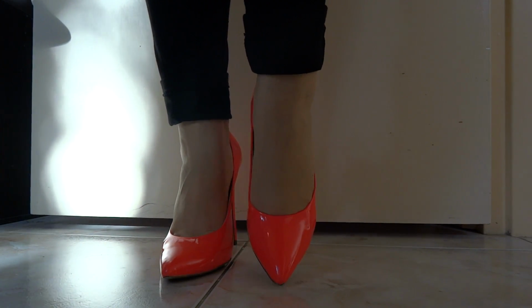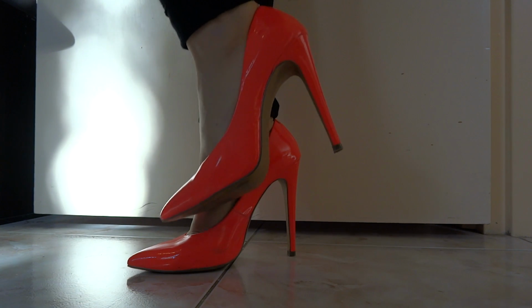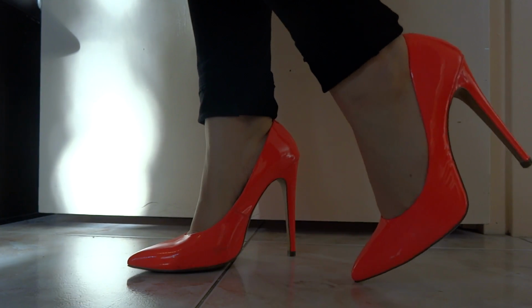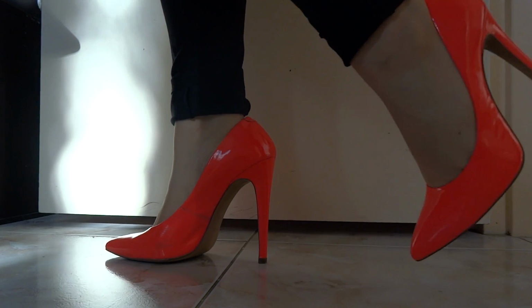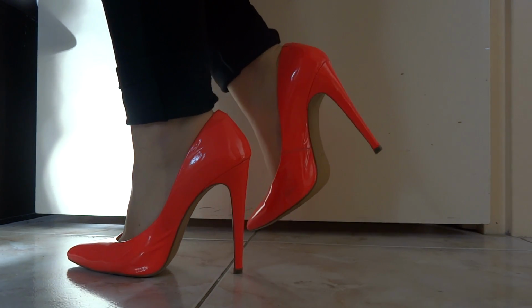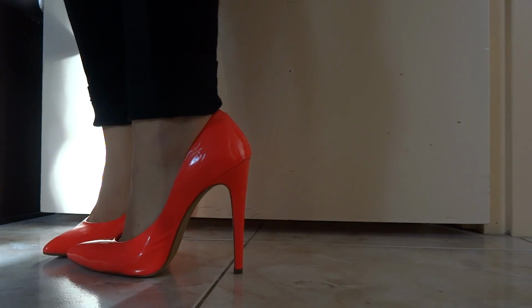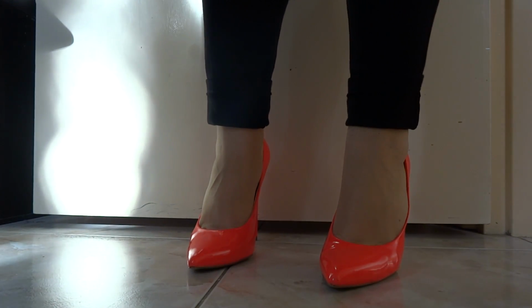This shoe is, oh my god, a little bit uncomfortable to walk in, but I just died when I saw this shoe. It's fluoro pink, and it's a little bit uncomfortable to walk in, but oh my god, just look at it. Just look at the shoe. So, yeah, it's just a pink, classic, pointy shoe.